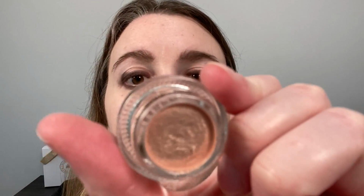Next, I'm gonna go into the Just a Sec eyeshadow in Golden Peach. And I'm going to apply this all over my lids. And I'm going to use a brush this time. I'm taking the Chantecaille shade in Sweet Brush for this. And this is going to be my final eye look for today.